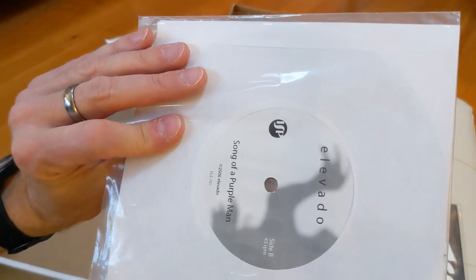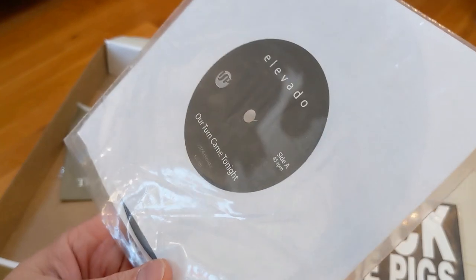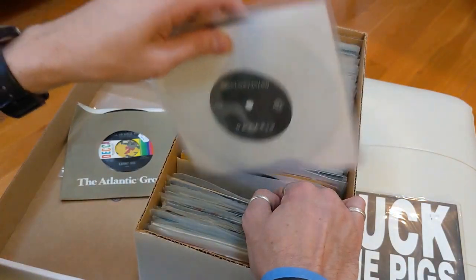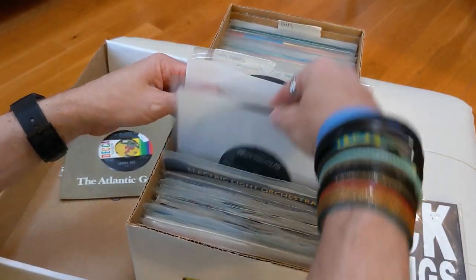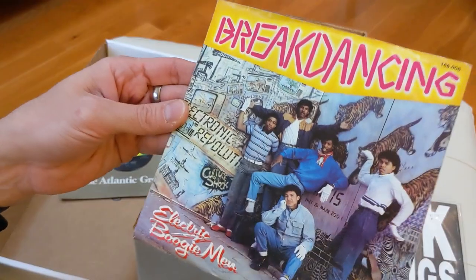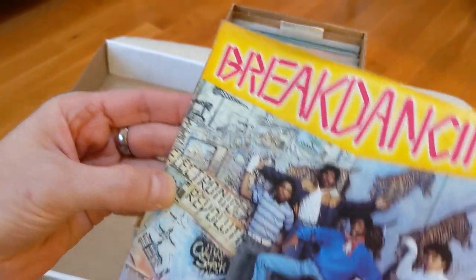Elevado. Elevado. I think I met these guys in Atlanta or Texas, right around 2005, 2006, maybe 2007. I think it's some indie rock stuff. I can't remember exactly what it sounds like. I have two of those. I have two Elevados. Oh, look at that one. Electric Boogeyman, Breakdancing, Electronic Revolution.